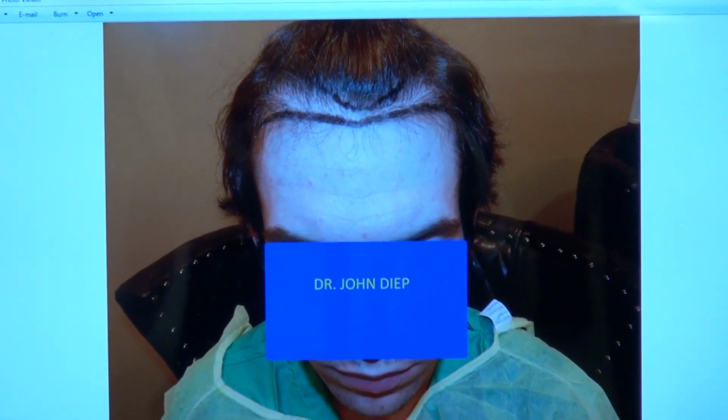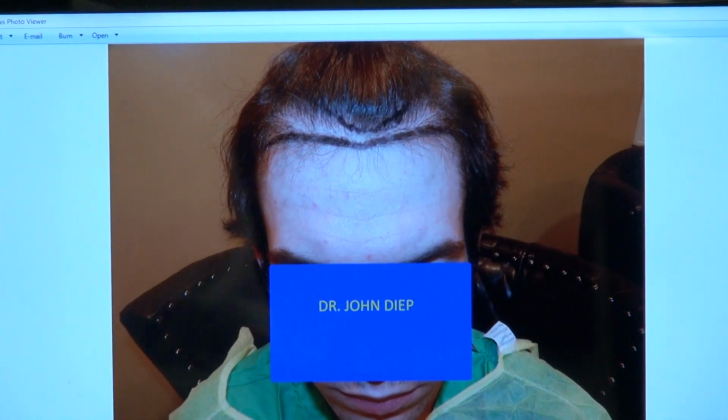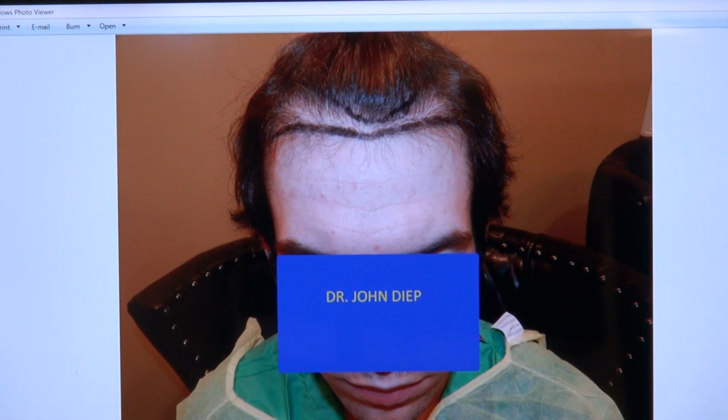This client had two procedures before, and he spent quite a bit of money. At the beginning, he told me the price looked cheap because it was overall. But in the end, when you add up two procedures with no density and a hairline that is not great, it cost him a lot more in the long run. So this is where he was before, and this is a year later.